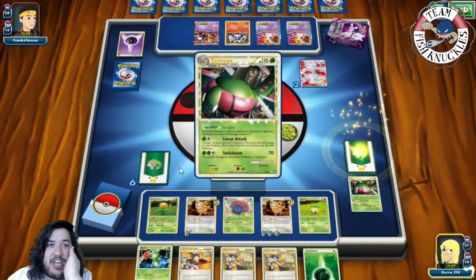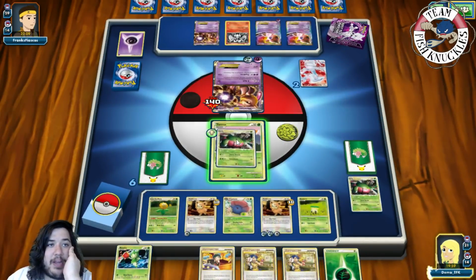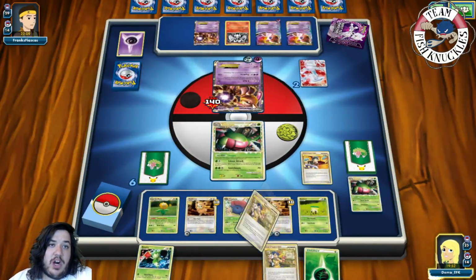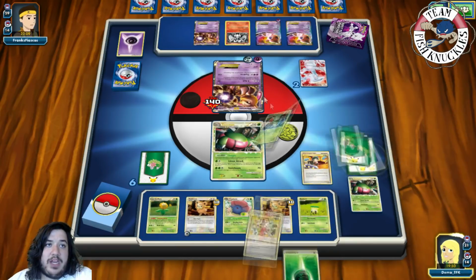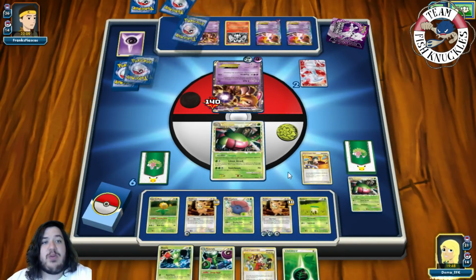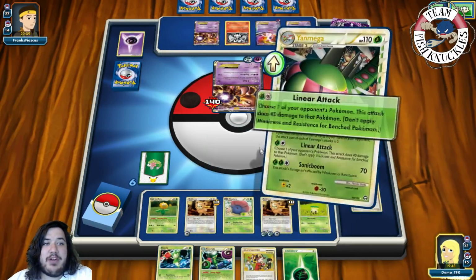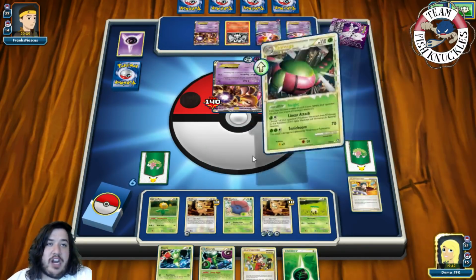We really need to find these Ursaring Primes. We'll put a Yanmega on the active, and then we will Judge, giving both players a new hand of 4. Alright, so we'll Judge, get a new hand of 4. We can knock out this Mewtwo this turn. There's a Roserade, which we have to hold on to. We cannot put it down right now, or we cannot use the Inside ability. So we're going to Sonic Boom for the knockout, going down to 4 prize cards.